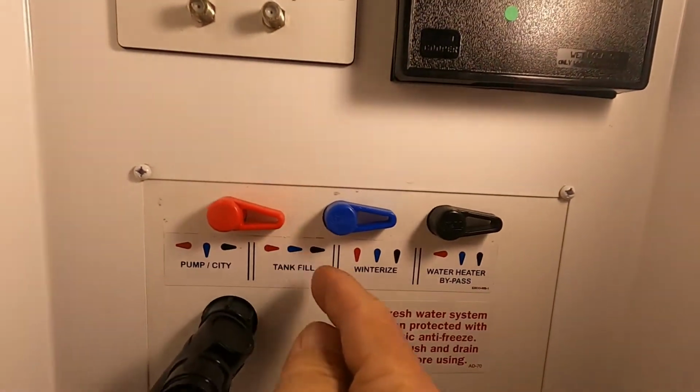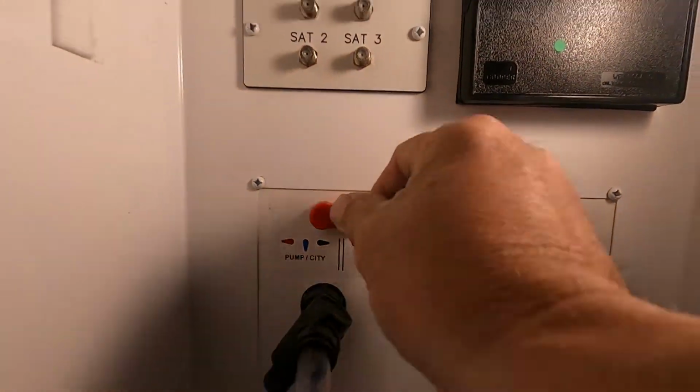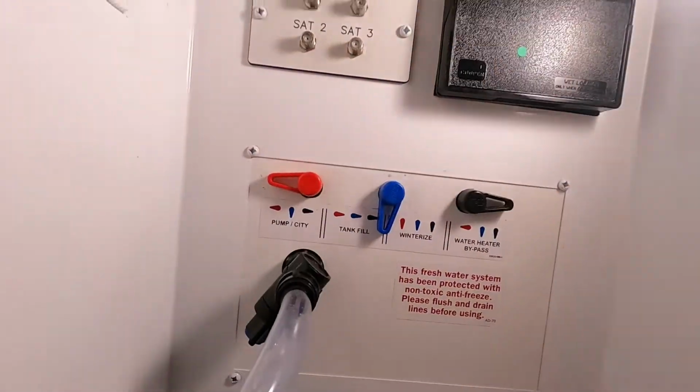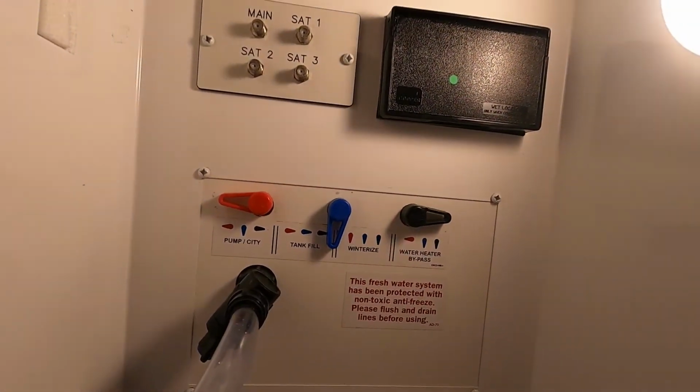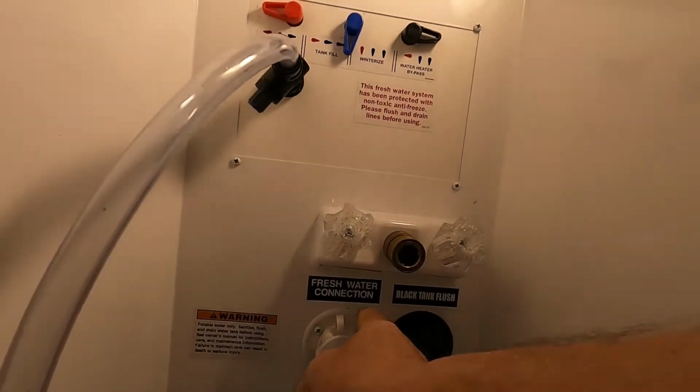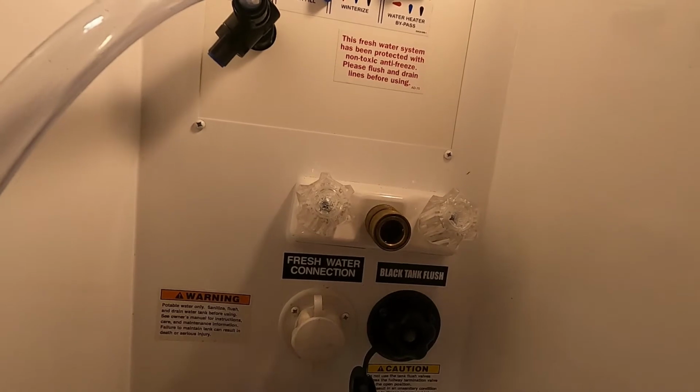Then you're going to switch from tank fill to pump. So turn it exactly the same way it is for city water connect. And then when you want to utilize that water, you'll turn on your water pump indoors. Don't turn on your water pump when just hooked up for city water. That's already pressurized.